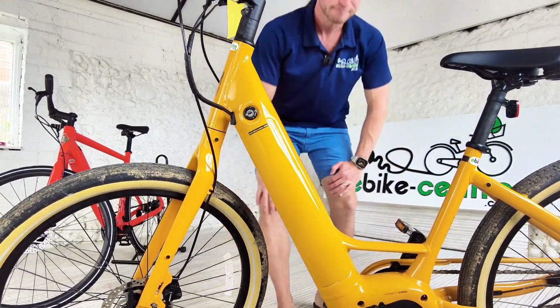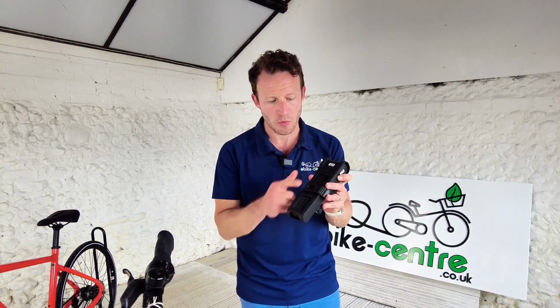Alrighty, thanks. So we mentioned the folding locks earlier. What's quite useful now is to show you where you can use it in conjunction with your e-bike.